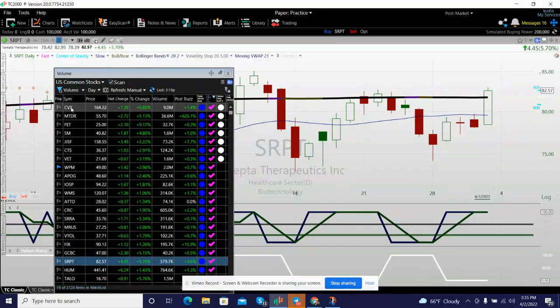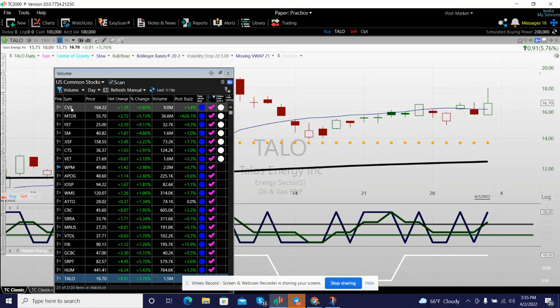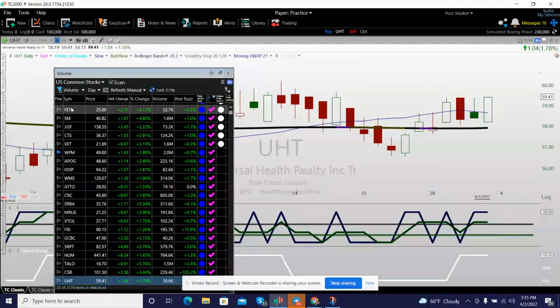You got Sarepta Therapeutics, SRPT, biotech. Humana, HUM, healthcare. Talos Energy, TALO. I told you, sense the theme here. Center Space, real estate sector. Don't know how I feel about real estate right now, but it flashed, something to take a look at. Universal Health Realty, REIT, or Real Estate Facilities Company. Interesting.